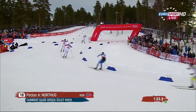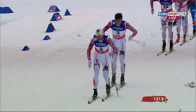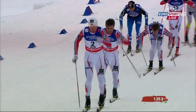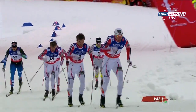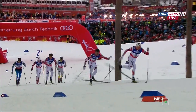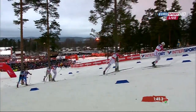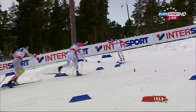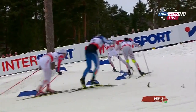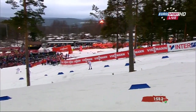Petter Northug, 50 kilometers per hour under the Wiesman Bridge. Now they go back into the next phase of the climbing here, and it's Hadestad from Thomas Northug. Petter Northug, Bransdal trying to latch on. Alex Harvey finding it very hard to keep company, and Hadestad, not the cleanest, not the most elegant. It's just brute force. It's pure brutal. This pace is phenomenal. Alex Harvey up into fourth. I still think he's got a chance.